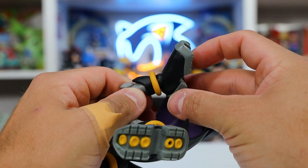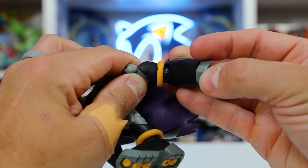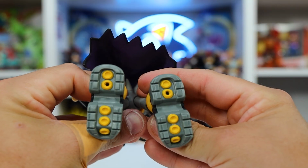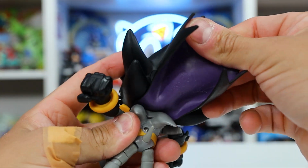His shoes are also a newly sculpted area, especially at the tongue of the shoe. It has more of a pointy feature to it, but the coloration matches the entire theme of Batman. And then on the underside where the air shoes or the jets are, we have the yellow coloration right there.